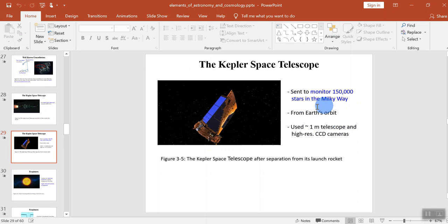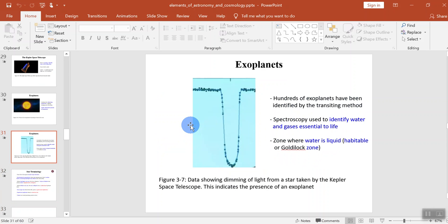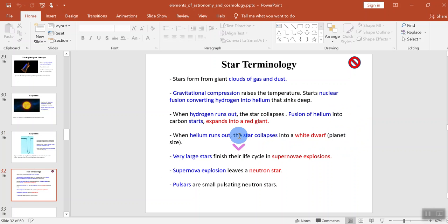It was sent to monitor 150,000 stars in the Milky Way from Earth's orbit, and used a high-resolution telescope and CCD cameras. For example, it detected over 4,000 exoplanets so far. These are planets outside the solar system. Thousands of them so far. See one here? When an exoplanet passes in front of its star, the intensity of the star dips a little. That's when you know that there is an exoplanet. And this gives us an idea of how long it takes to go around in a revolution.